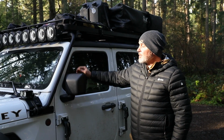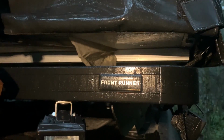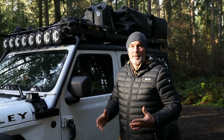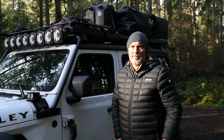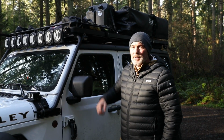All right, now I'm going to talk about the Front Runner roof rack. We have the same roof rack on Vandy, and we've had it for many years, and we loved how it stood up to all the usage we had, even shipping internationally, all kinds of weight on there, and never had a problem. So we got the same rack here.